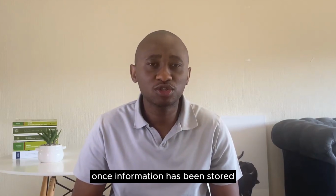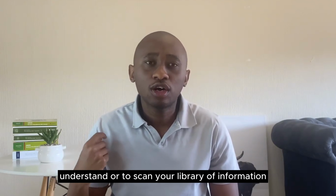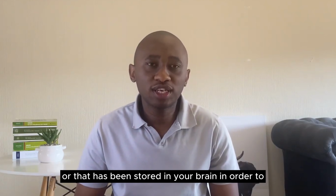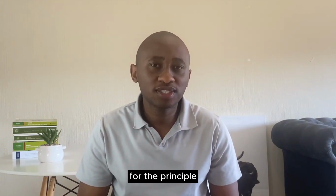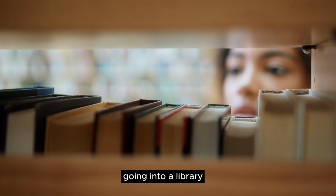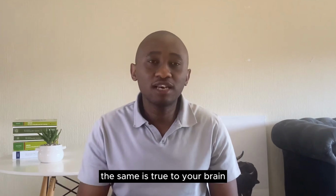Once the information has been stored, the next step of the process is retrieval. During the retrieval process, you basically try to scan your library of information that has been stored in your brain in order to use those skills or that information and apply it to a specific context or principle. Think about this as being a librarian going into a library to a specific shelf in a specific section to try to retrieve a book that a client wants to read. The same is true for your brain.